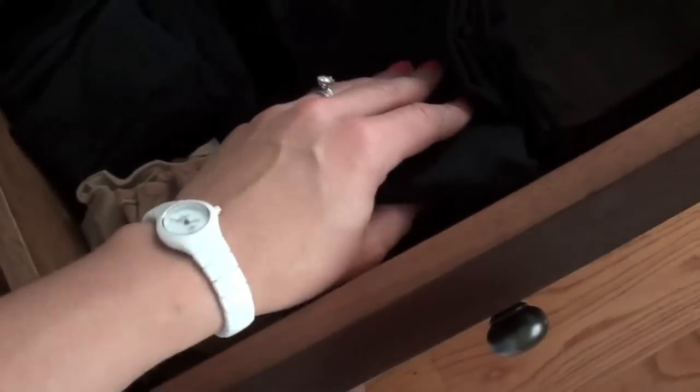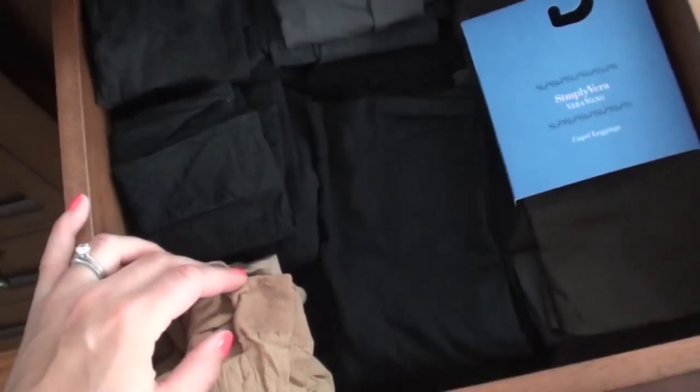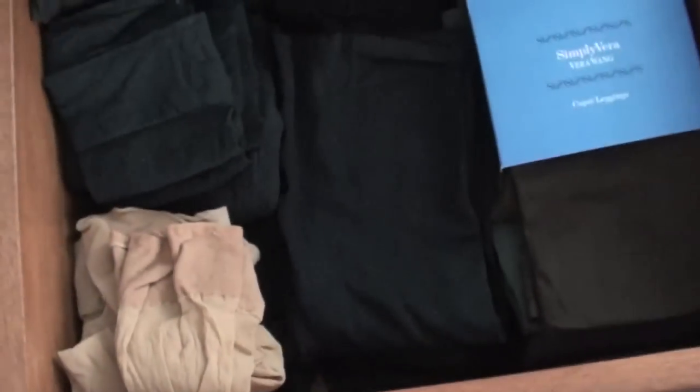And then I have the more capri ones. So these are the colored ones, and these are the black ones. And I wear those a lot in the fall and spring when it's a little too warm for full-out spandex capris. There's that. And then the last clothing place is this.